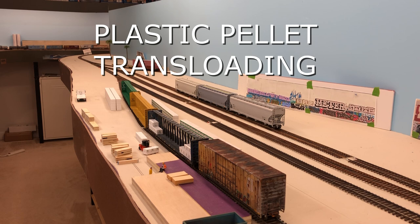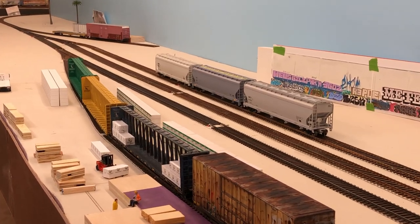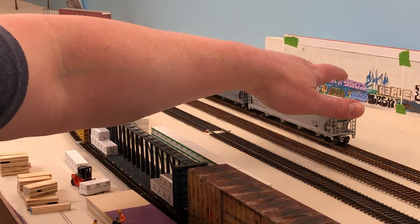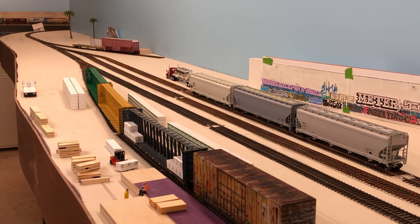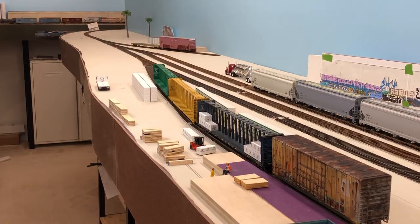So now we're at the plastics transload area, which is basically a two-track yard. Zoom in a little bit. So the far track here, next to the building flats, would be the transload track. See the truck up there. And then the second track will be empties. And then the next industry we'll hit is right in front of us, which is Crenshaw Lumber.